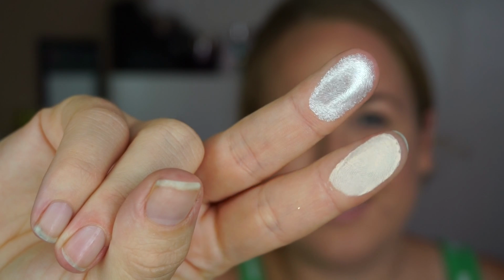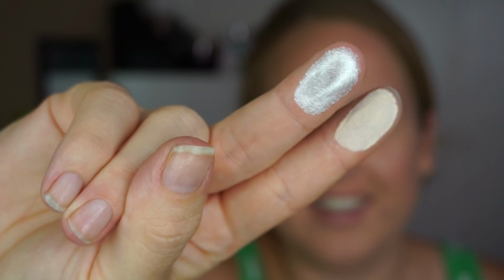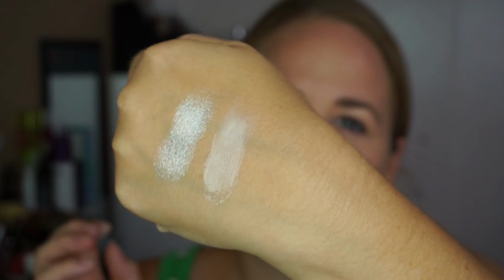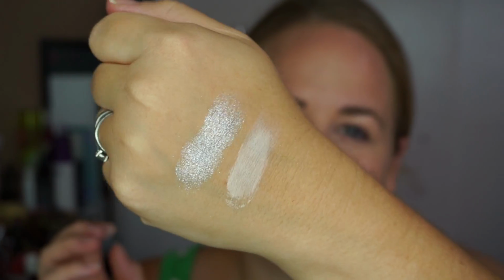So here's that base, here's that highlighter illuminator. Look at that. It literally feels like you went on a slip and slide when you touch it. There's so much shimmer and glitter in there. That's really pretty. Okay, let's go ahead and create an eye look.